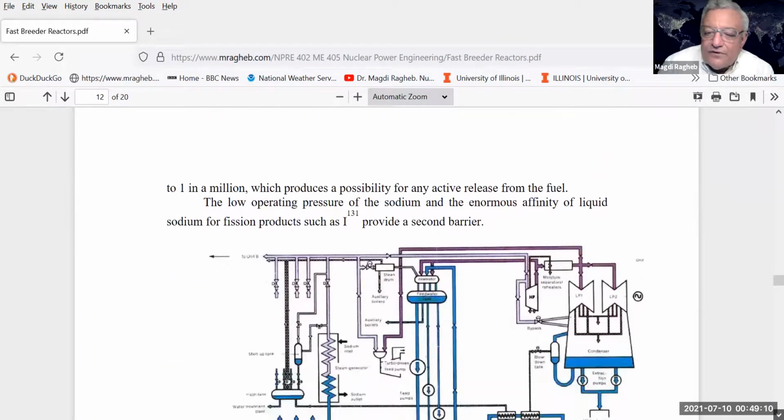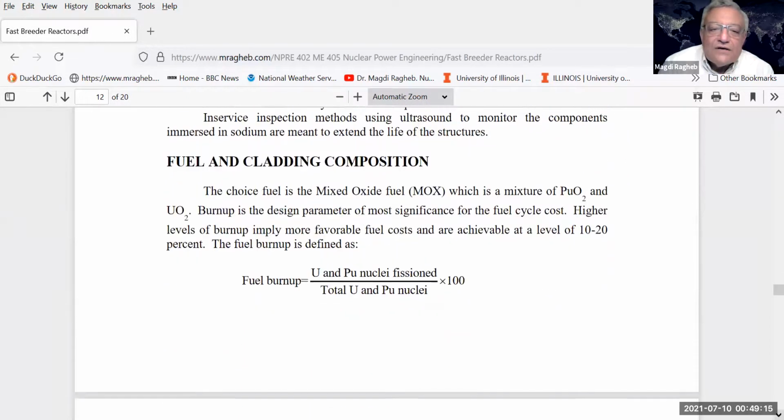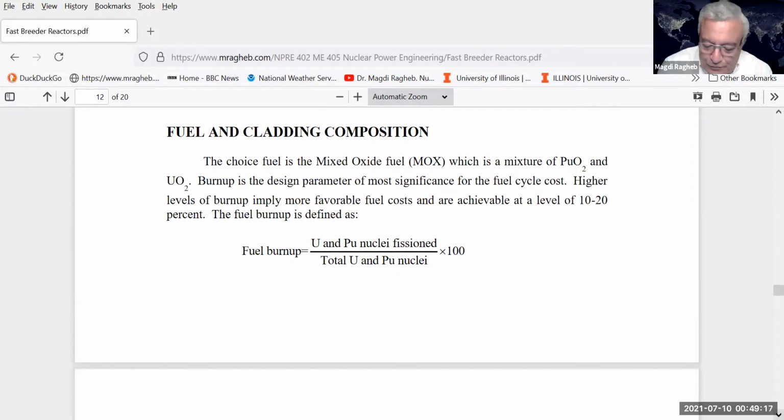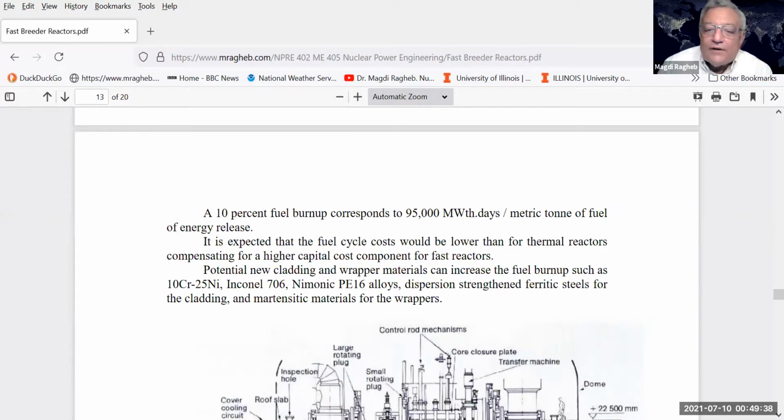Very soon people criticized it, the technology people, and they suggested that it is outdated technology, and the whole project was abandoned. So in that case, we define what's called the fuel burnup, which is the ratio of the uranium and plutonium that fission to the total uranium and plutonium in the nuclei. That is what we define as the coolant burner.